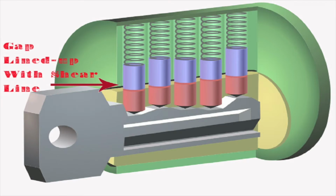This last diagram shows what it looks like when you have the correct key in a lock. Notice that the gaps between the driver pins and the key pins all match the shear line. When this happens, you can turn the plug and the lock will open.